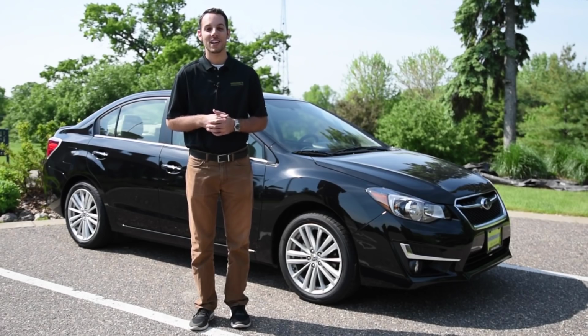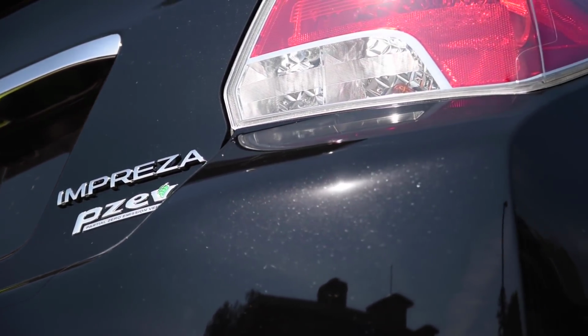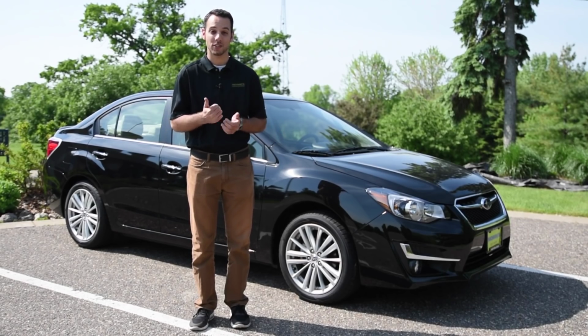Morrie Subaru is out here today with the all-new 2015 Subaru Impreza. The one behind me here is the Limited trim, so what I'd like to do is show you around the exterior, the interior, and then give you a driving review.